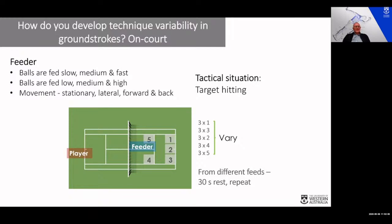And these would be, again, let's look back to the feeder. Some might be high, some might be low. I've certainly worked with professional players who have excellent forehands when in a stationary position, but when forced back or forward, all of a sudden errors are forced into their game. They hit the ball out of court. They hit the ball into the net.